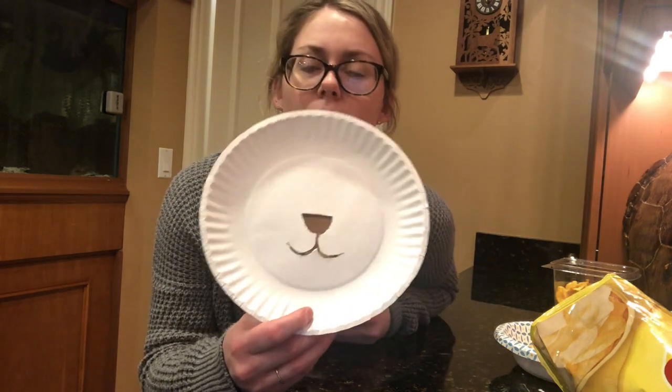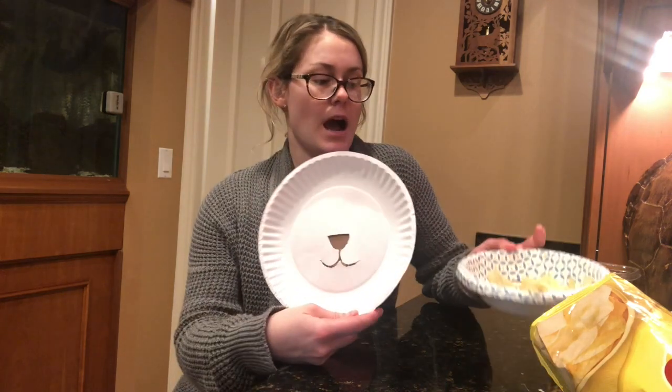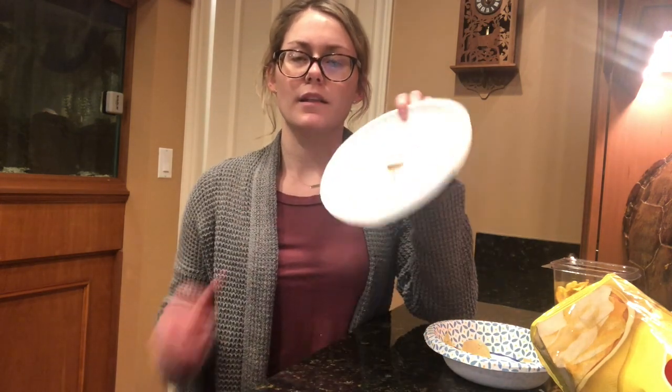Before I began this video, I just cut out a little nose so that it looks more like a lion. You can do any type of animal that your child really likes, or it really can be anything. And then I just did some construction paper on the back so we can give it that round, cute little nose. And so we're going to have your child, and you can help your child with putting the chips that I just have in a bowl around the outer edge to make the lion's mane.